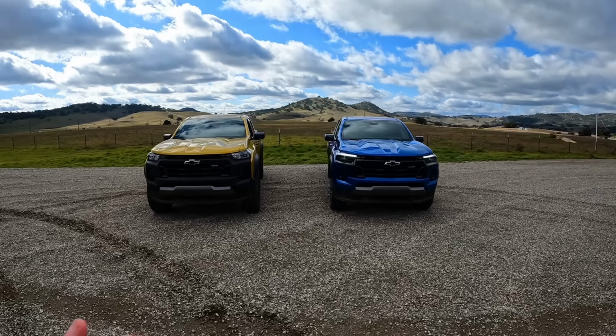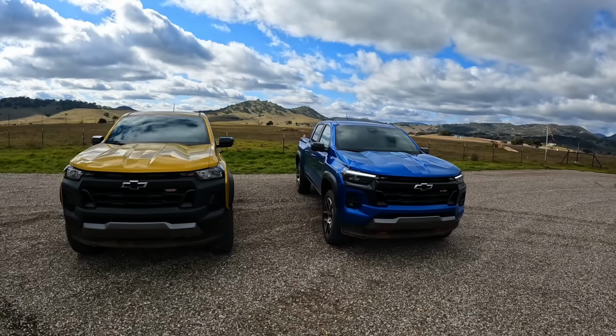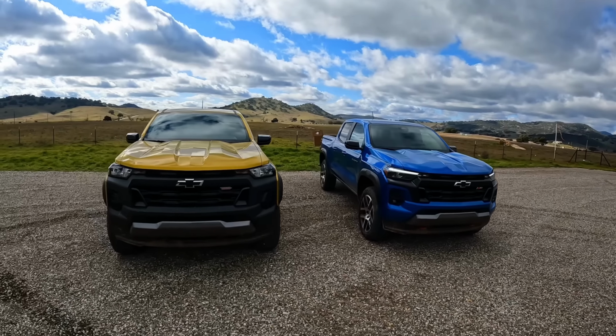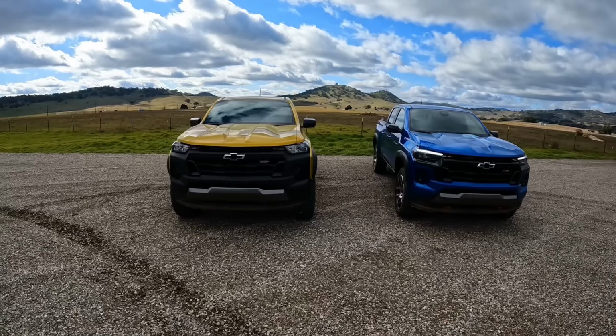All right, so these are obviously two separate trims of the all-new 2023 Chevrolet Colorado lineup of trucks. Now, both of these have separate qualities, and first and foremost, I'm not sure if you can see, but we do have a higher stance in the TrailBoss like we do in the half-ton trucks, obviously, but it also has a wider stance, and I'm not sure if you can see that by the video, but it does have a wider stance to it.